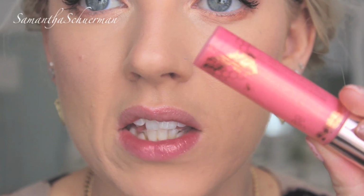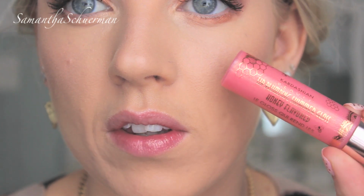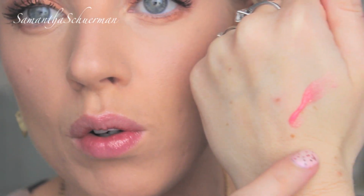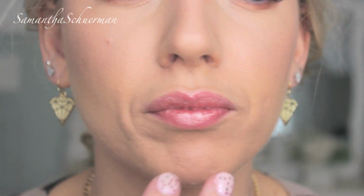Okay, so this one is Pumped Up Pink, and it's a pinky color with golden shimmers. There we go, you can see that a little bit better. On my hand, it's a pink with true gold sparkles in it. So there it is on my lips, Revved Up Rose Gold, and it's almost like a mauve, whatever you want to call it, with a lot of gold sparkles.